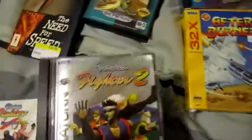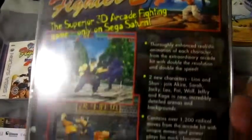Okay, I got a copy of Virtua Fighter 2 for the Saturn and got it for a really good price on eBay. Like, I think I only paid like $5 for this. Maybe $8 with shipping. It was really good. And this is practically almost mint, so... And it's a fun game. I really like it.